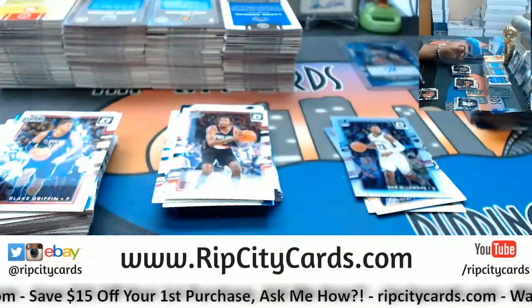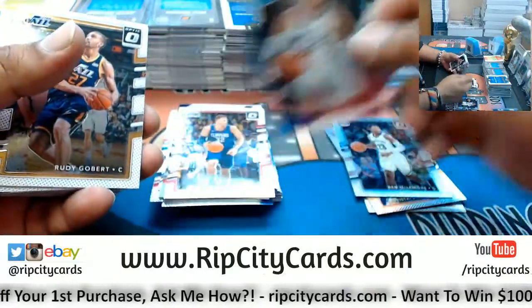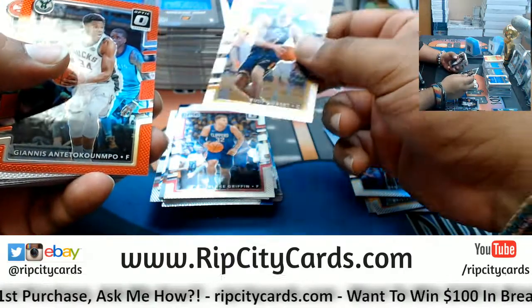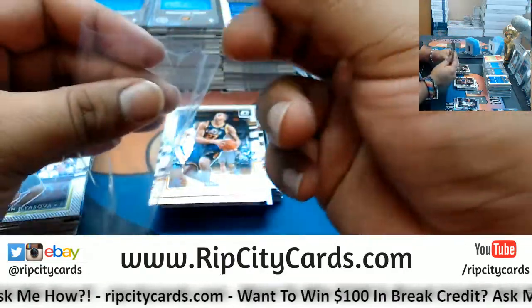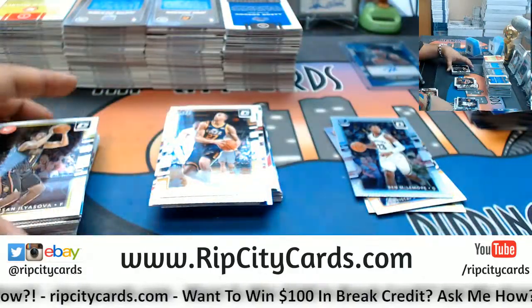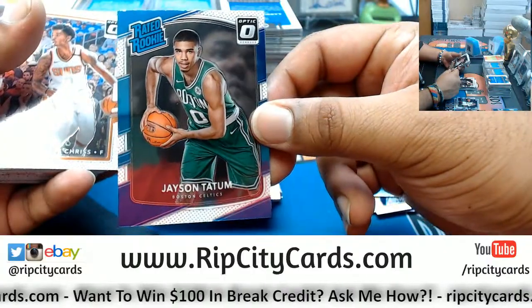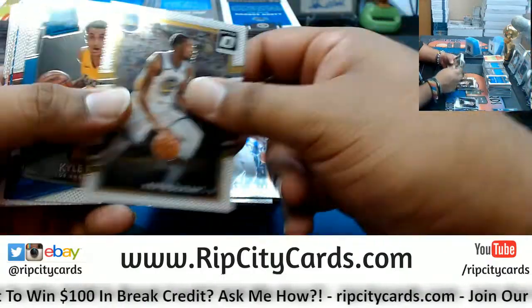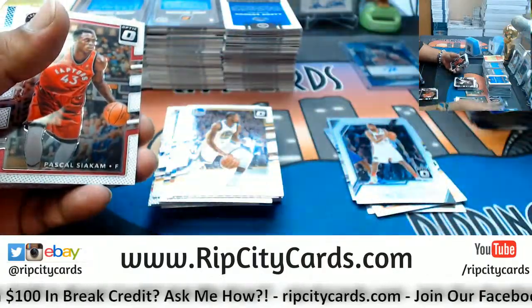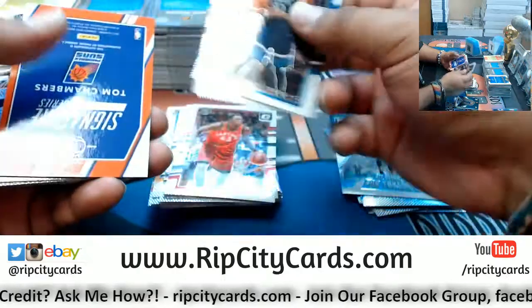Nice. Dylan Brooks, Grizzlies rated rookie. Giannis of the Bucks, red. That's number 299. A Jason Tatum rated rookie for the Celtics. Tim Duncan, Spurs, All-Star insert. Kyle Kuzma, Lakers rated rookie. A Jamal Murray insert, Nuggets.